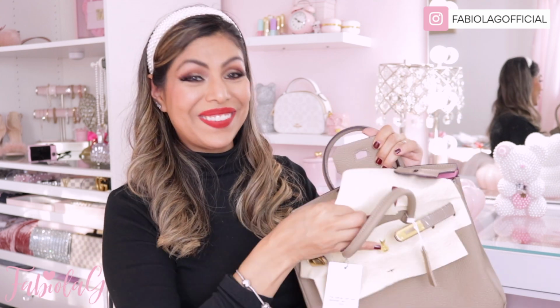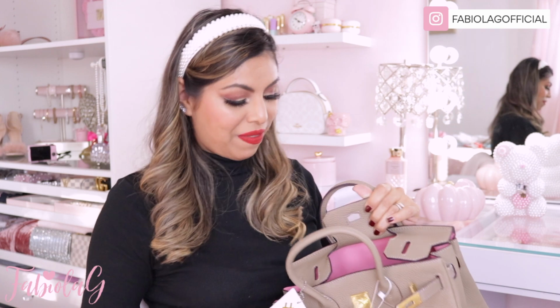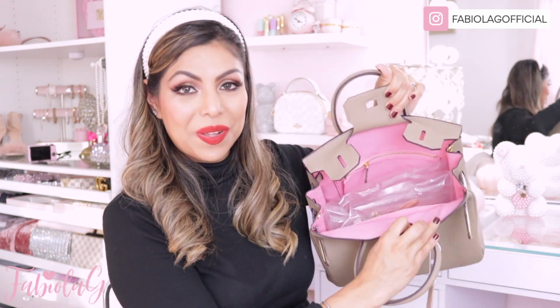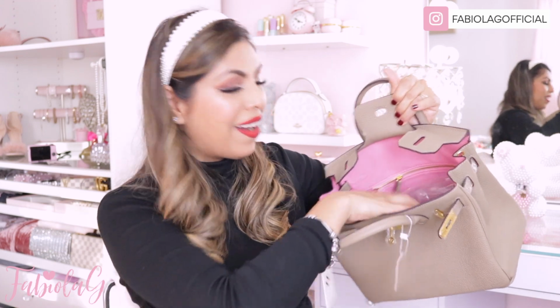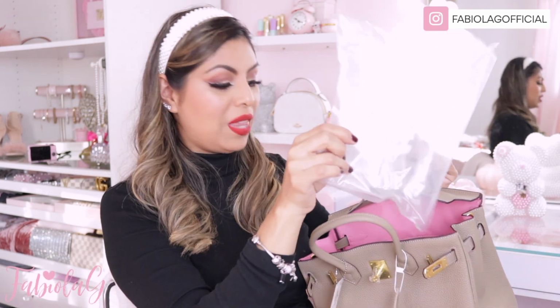Oh my gosh, you guys, it's ready. I am loving the color already. Just gonna take off this part. It is this beautiful bubblegum pink on the interior. You guys, it's so pretty. I am loving this, and I love how they include this here to just keep it in shape.